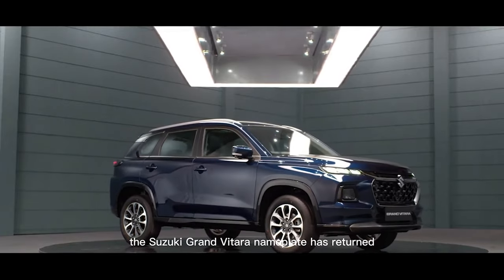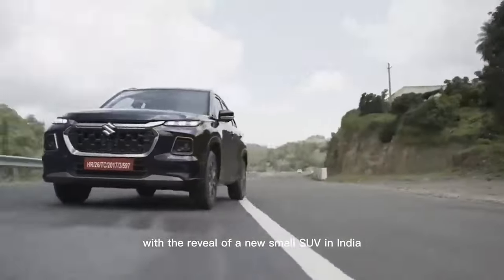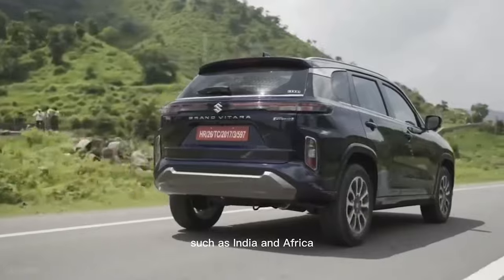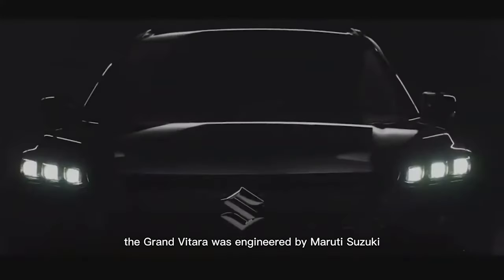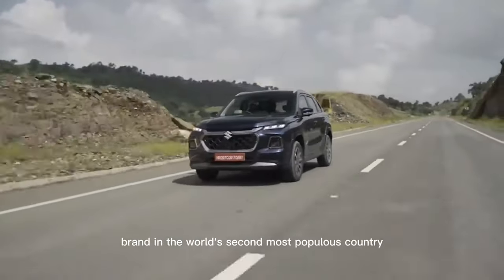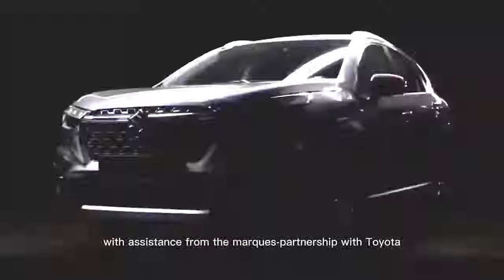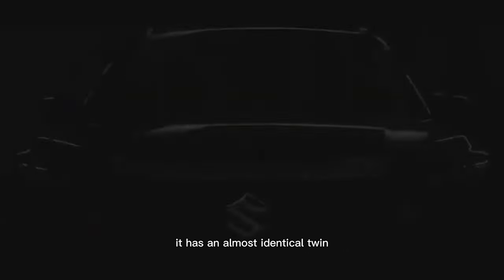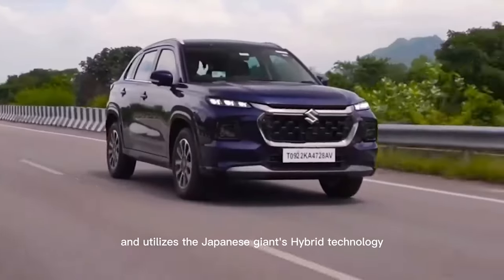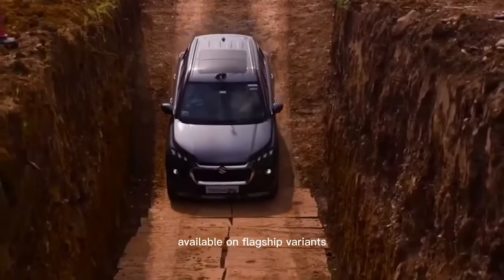The Grand Vitara nameplate has returned, with the reveal of a new small SUV in India. Designed for developing regions, such as India and Africa, the Grand Vitara was engineered by Maruti Suzuki, the highest-selling vehicle brand in the world's second most populous country, with assistance from its partnership with Toyota. It has an almost identical twin, the Toyota Highrider, and utilizes the Japanese giant's hybrid technology, with a full petrol-electric powertrain available on flagship variants.